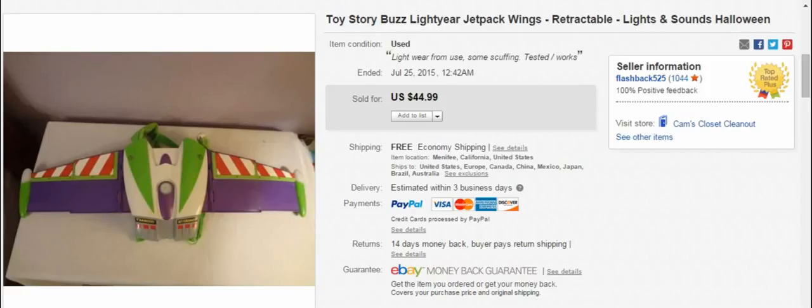This one sold for $45, free shipping. Most of the time they were going for $30, $35, even $25. I had mine at $44.99 best offer, thinking I might get $35 for it, $40 if I was lucky. But someone came out and paid full price, so that was cool.